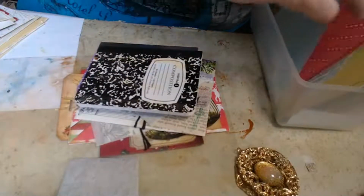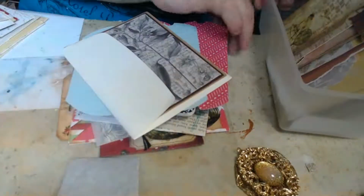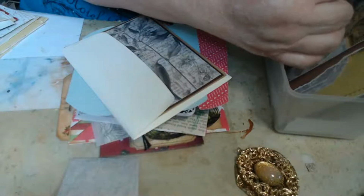There's some of those little books I'm going to decorate eventually. There's the pockets from Brenda. I showed y'all all this stuff from Brenda yesterday. That's a gel pack that, you know, comes in those things.